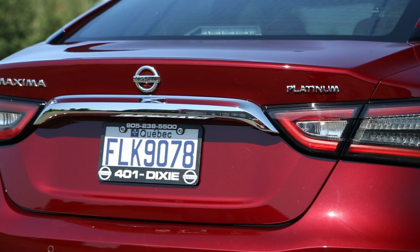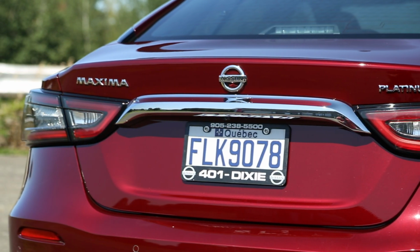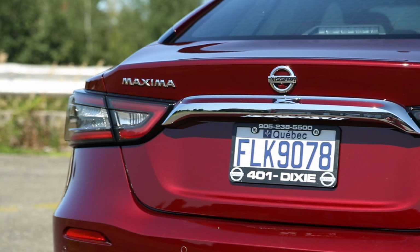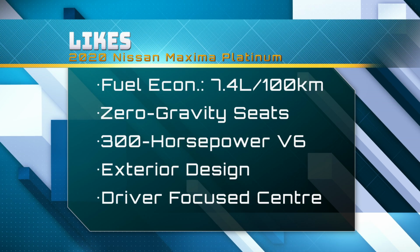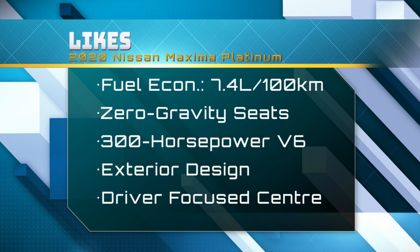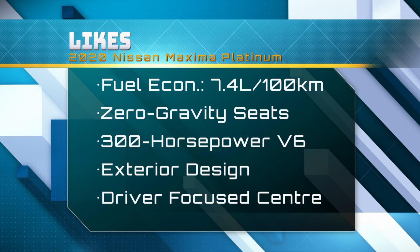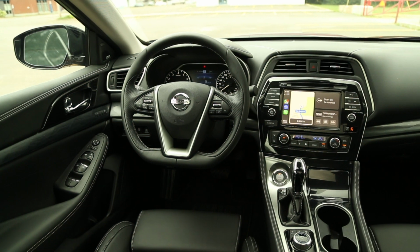Let's talk likes and dislikes. Nissan's zero-gravity front seats were excellent, as we expected they would be on a long-distance trip like we did. I experienced no driver fatigue from the seats themselves, something that we don't always find when doing these long-distance drives. The 300 horsepower V6 engine was also good, giving us plenty of power to get up to speed on those 70 mph interstates, even when loaded down with passengers and cargo.